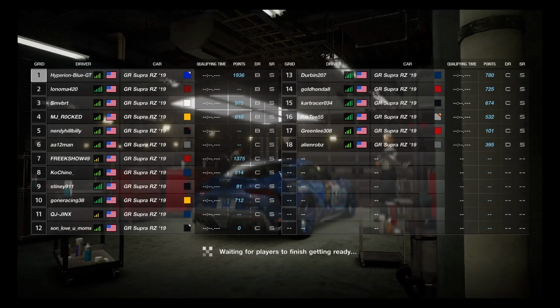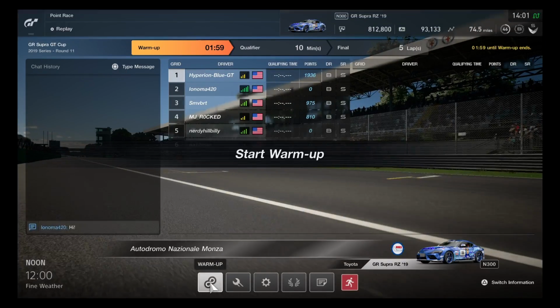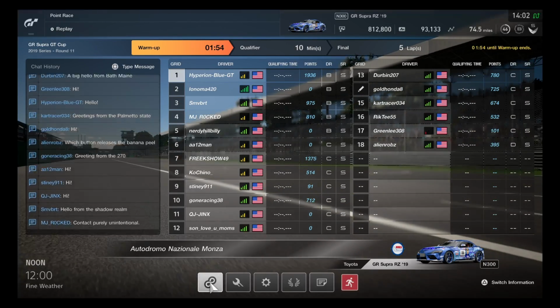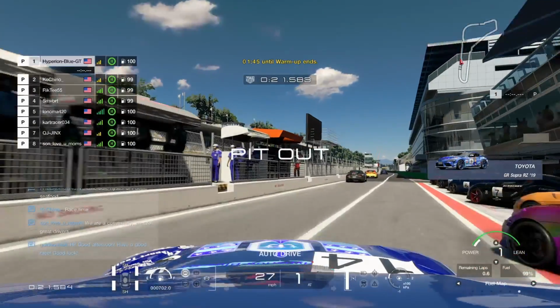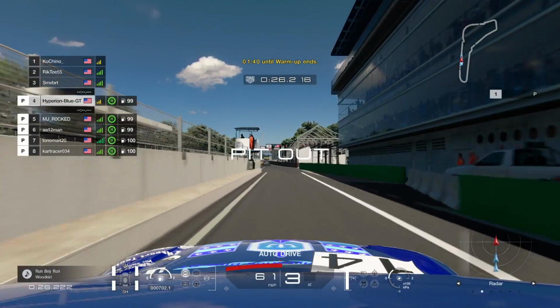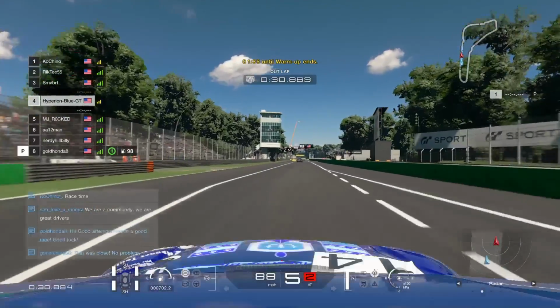So okay, a few of them are in driver rating C, so everything will be prepared. Alright, looks like everybody joins in, and it's very good to go and get ready for a warm-up race. Alright, looks like fuel and tire wear is now on, and everything will be prepared for this. So just going to get ready to get started.